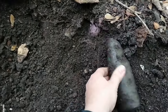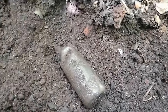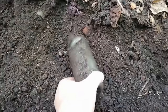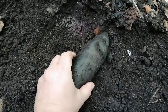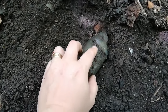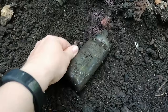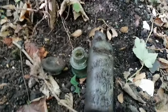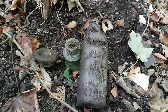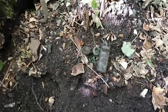What does it say on there? Let me put my glasses on and I can read. Says H Martin and Sons, Salisbury. So that would have been a local bottle to here. Not complete, but still very pretty. It's coming back, so that's a bit of history we can look up. So I'm just going to continue scraping around in this bit and see what else I can uncover. I'll bring you back if I find anything else.